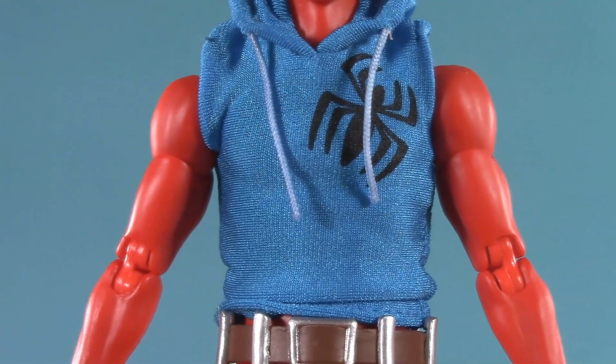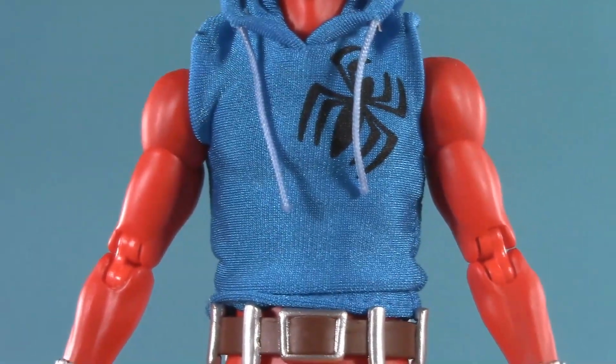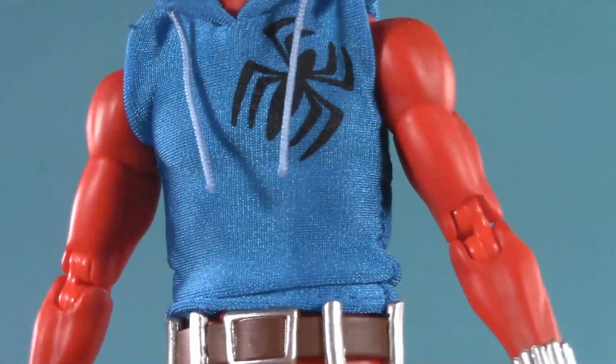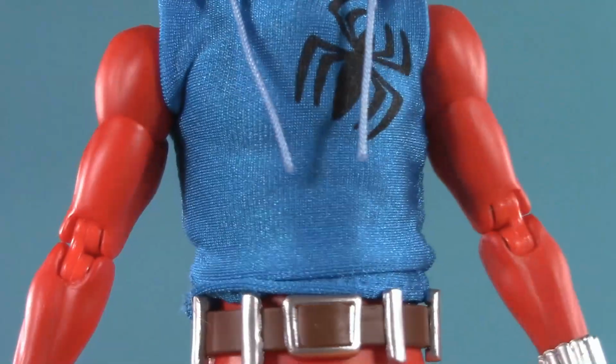Inaccurate Spider aside though, and I absolutely love this hoodie. It's a very bright blue like from the comic. The drawstrings aren't functional, but they look great. It's taut enough where you can actually see some muscular definition underneath.